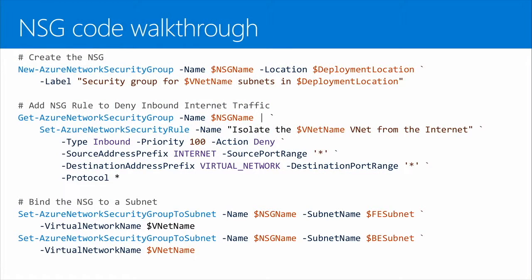Then the last step on here is we need to bind that security group to a subnet, a NIC, or the whole VNet, depending on what we need to apply to. In this case, I'm going to apply the group to the front end and the back end. So you see two statements here: set Azure Networking Security Group to subnet, and then I give it the names and the subnet and the VNet name, and this applies that group to, in this case, the subnet.